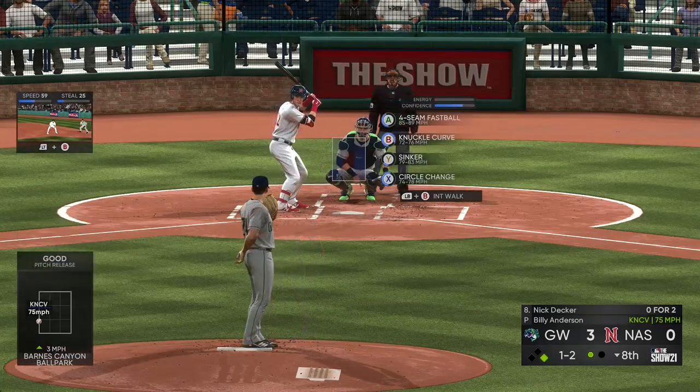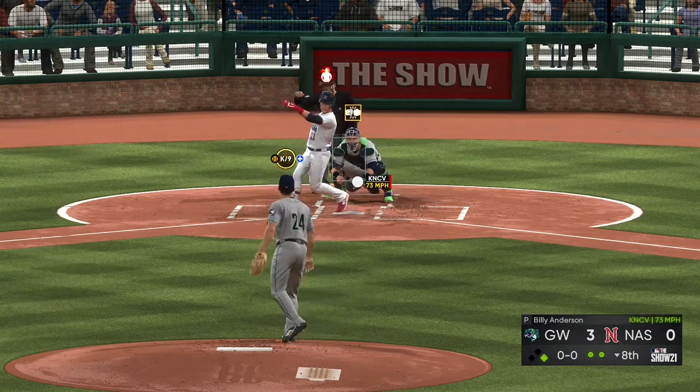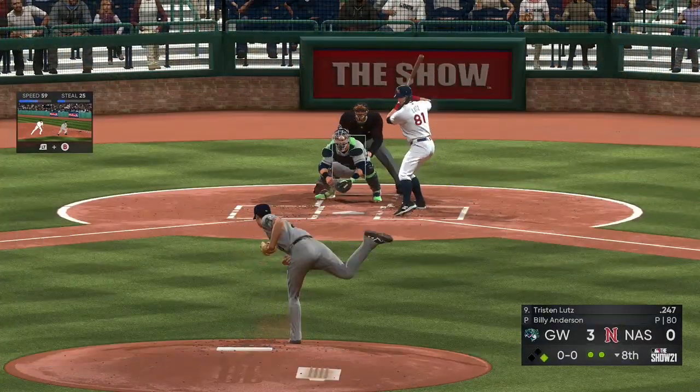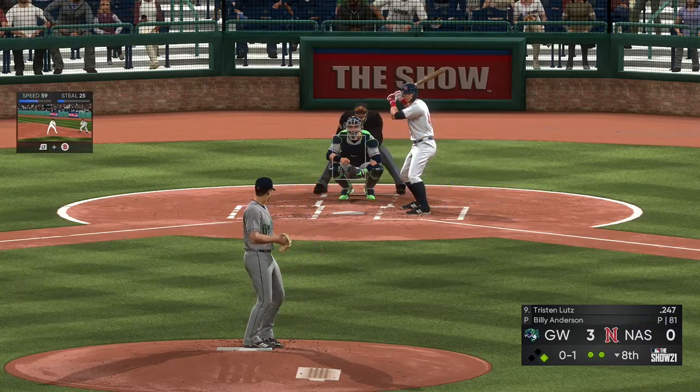Can't find the zone there as he lays off the breaking ball. Well, these guys haven't had too many opportunities yet to test the running game in this one, so they could decide to put a man in motion right here. Got him to go down swinging there. Nick Decker becomes out number 2 this inning.